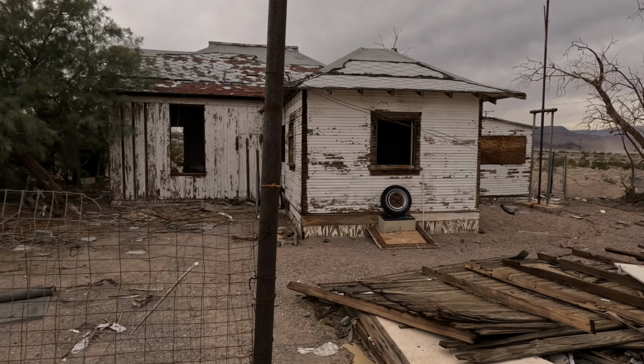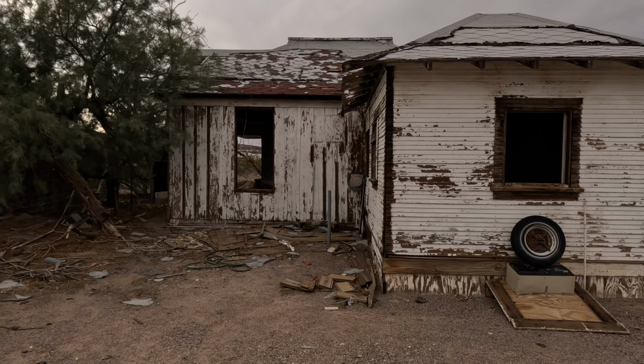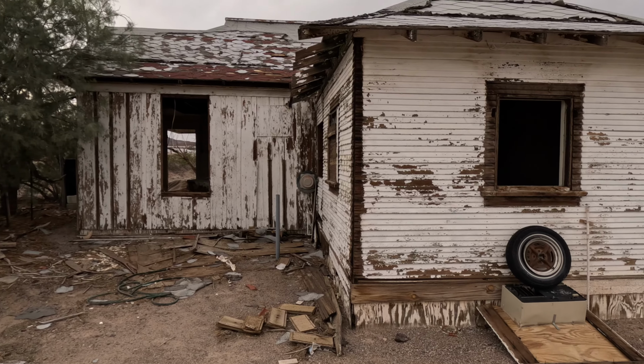This old abandoned house is right next to the garage. It's in pretty rough shape, but it doesn't seem like there's a lot of vandalism.